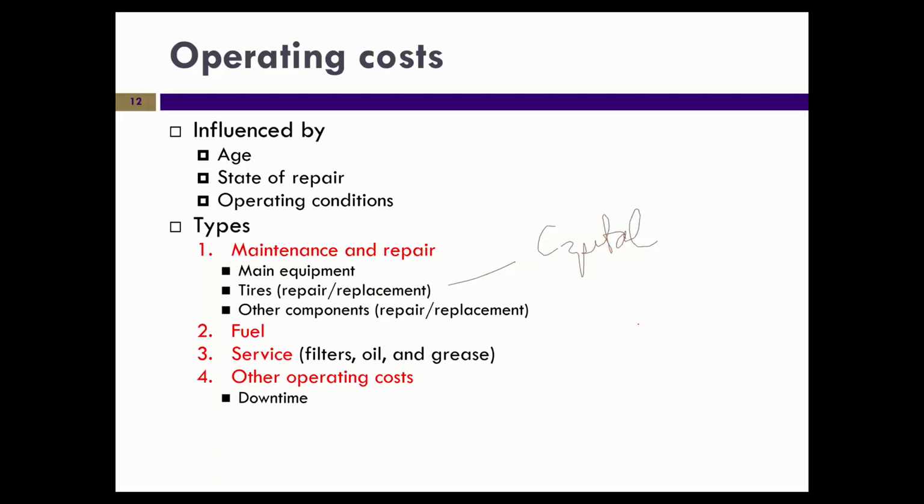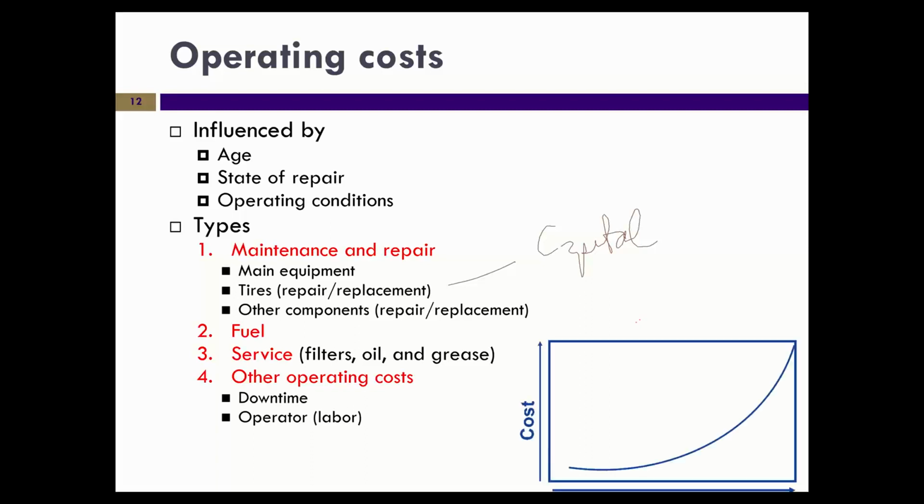And there's other operating costs. One of them, and we'll talk about how we deal with this in a few minutes, is the downtime. How do we deal with the fact that the vehicle cannot operate every minute of every day for various reasons? You also have the operator, and that's labor, and we'll deal with that separately. And again, the more we use the vehicle, the higher these operating costs are going to be.